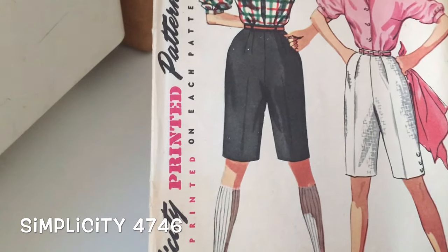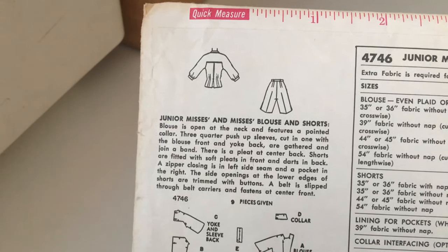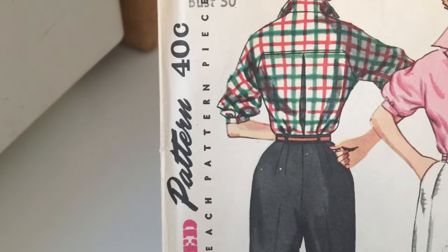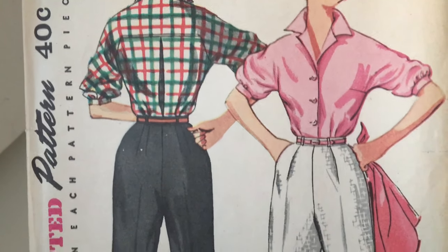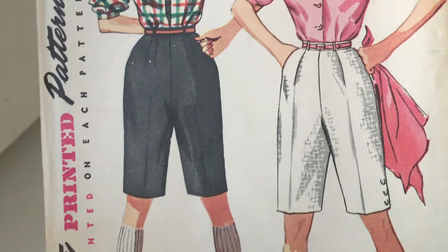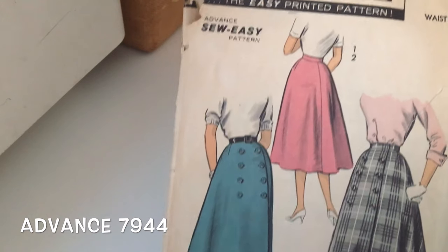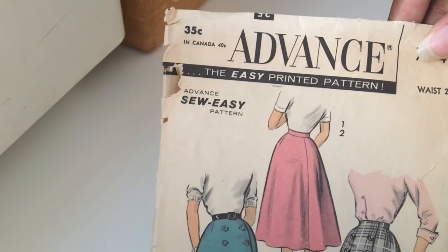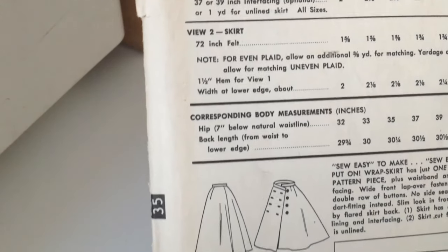Simplicity 4746 is a blouse and shorts set from 1954. It would look super cute going camping or doing any other summer thing. Advance 7944 is on my fall sewing list. This cute skirt is dated 1956 and was featured in the April Woman's Housekeeping edition.